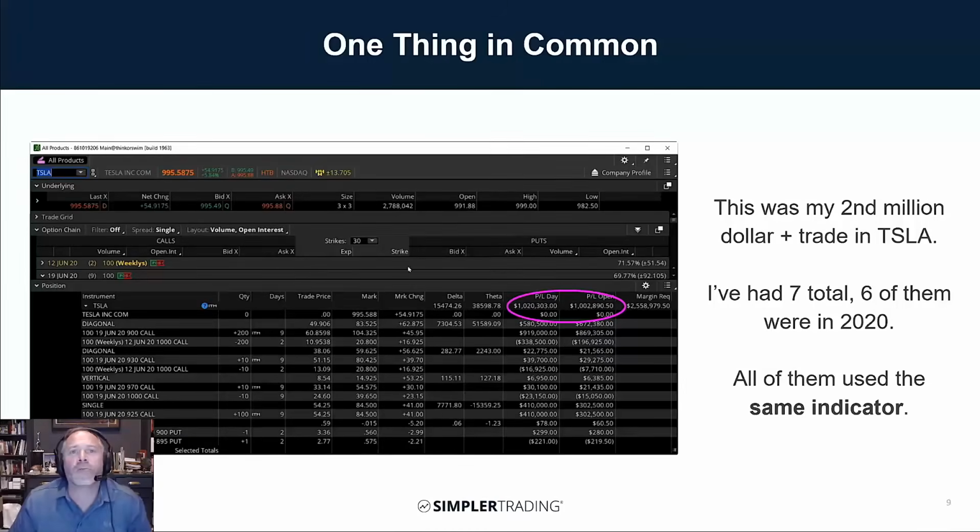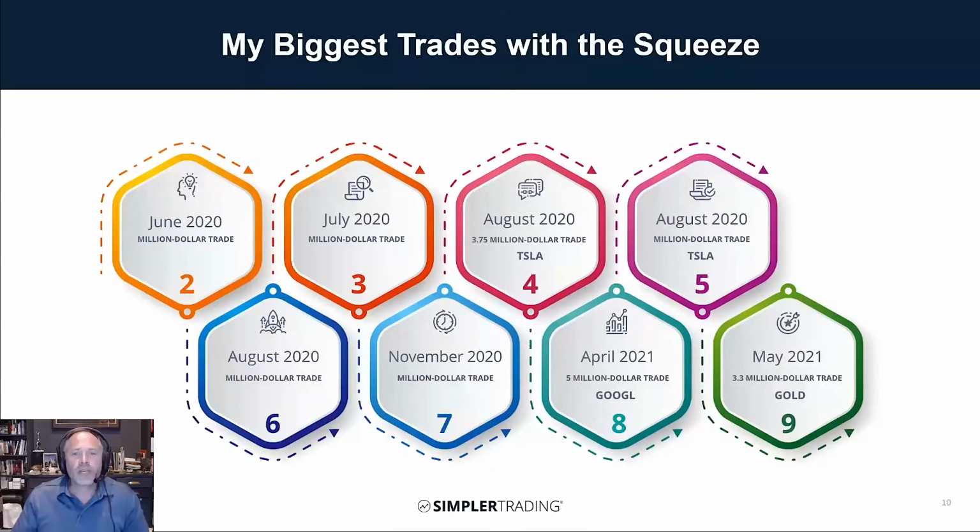And so that's what we want to look for. So these are, and I've had a lot of other trades with the squeeze, these are simply the ones that made over 7 figures. So in June 2020, $1 million trade. That was the second one. July 2020, $1 million trade. In August 2020, biggest trade ever, turned into almost a $4 million trade on Tesla. That was a crazy trade. We'll talk a little bit about that.